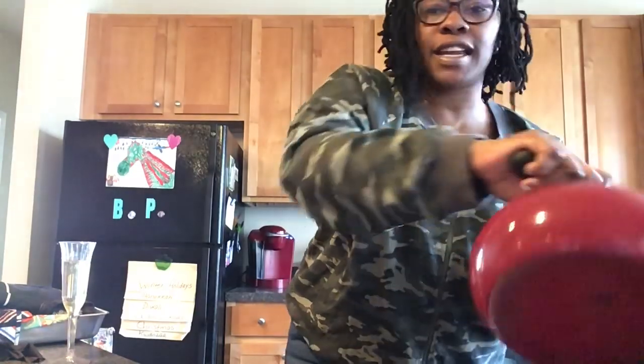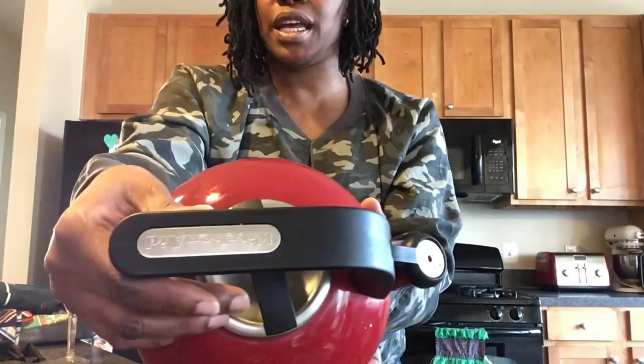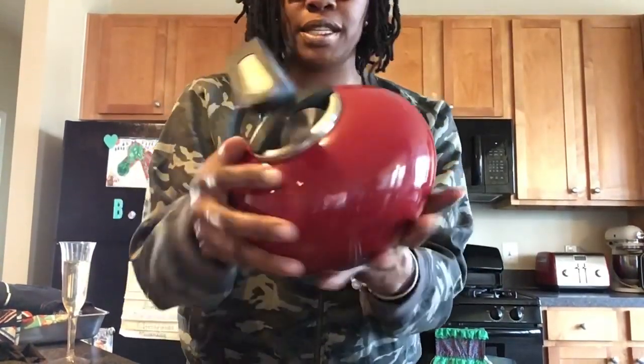Going back to the fact that I told you I have red accessories in my kitchen, my electric kettle that I had at home had just broken. It was the one I had from Aldi, which I loved. But this works really well still. As you can see, it's KitchenAid. It is a KitchenAid teapot.